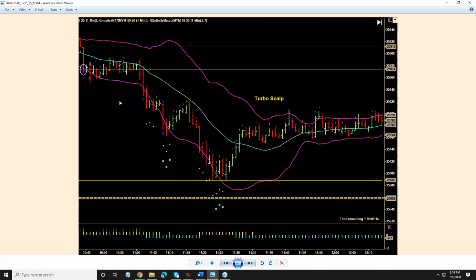Again, I did 7 lots here. I believe the original risk was like around $25 per. So net, that's what $1.75 of risk. If you got a $2,500 account, risking 1%, you're able to do 1 lot here and enjoy making some money on this trade. So again, that's a turbo scalp trade that came in at the end of the lab today.